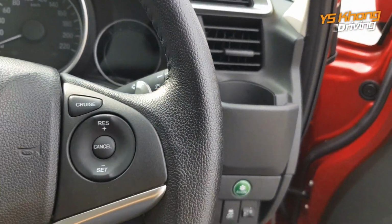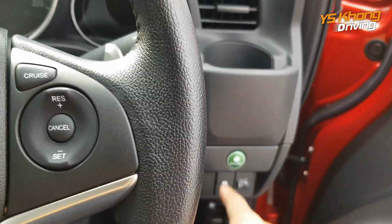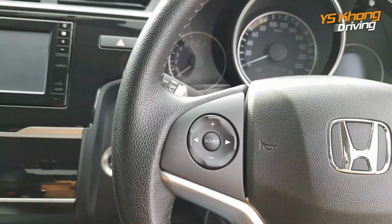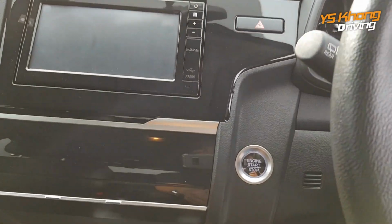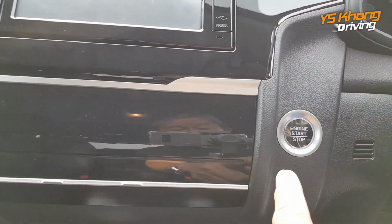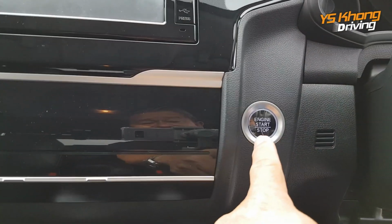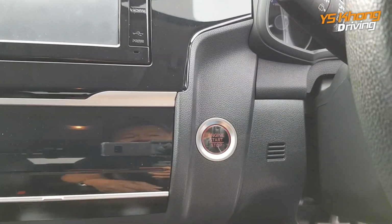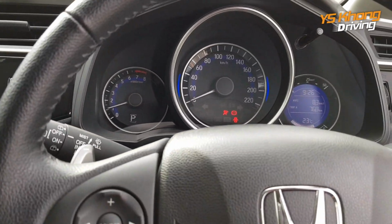Okay, let's look inside the car. Inside here, you see a cup holder, econ button, but let's start the car up. You just need to put the key anywhere on your body, step on the brake. So when you step on the brake, look at the engine start stop button lights up. Just press the button. And we've started.